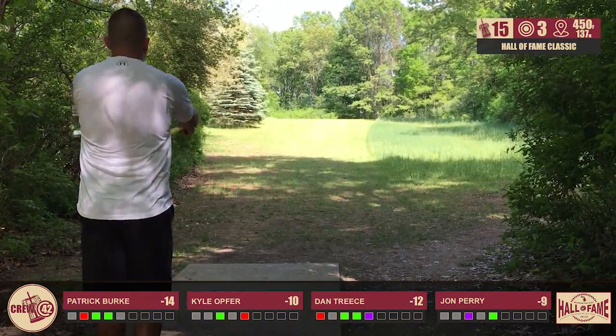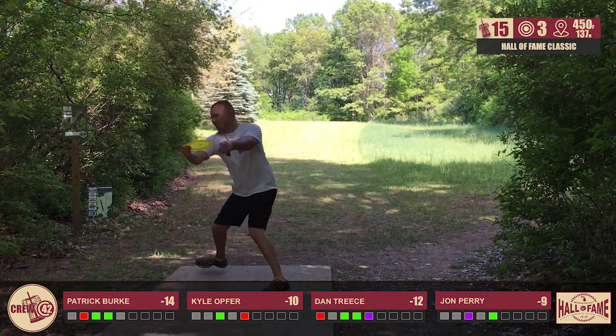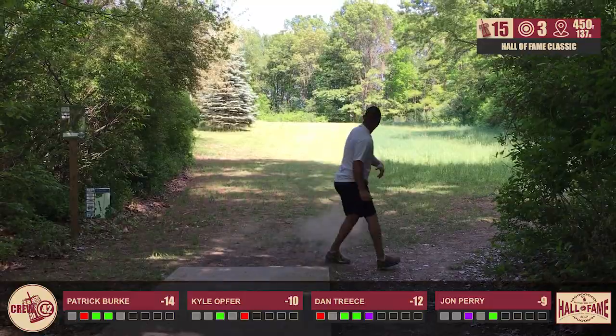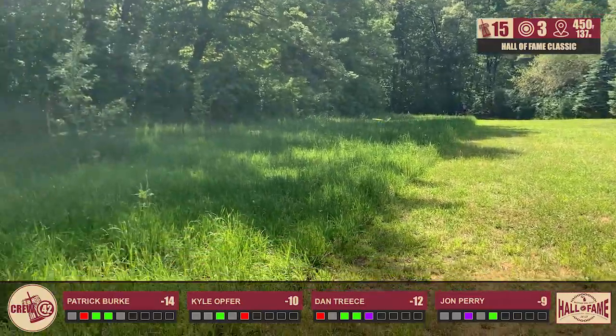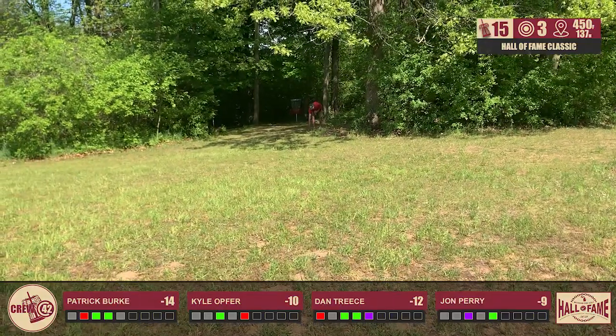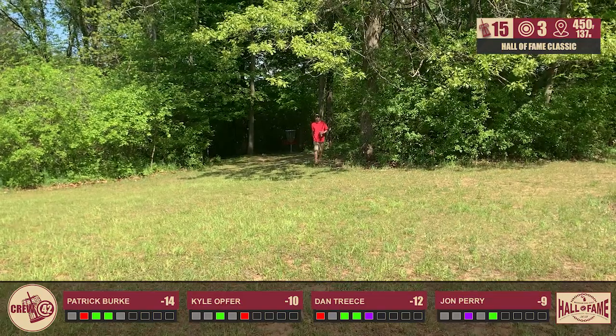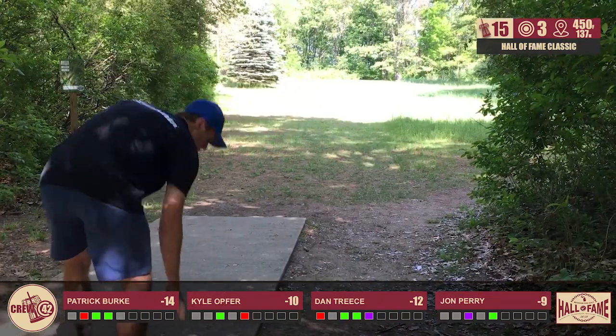It feels like if you're a right-hand backhand player, you almost want to aim, you can kind of see me in the distance, like maybe 10 feet to the right of me, and then have the stability kind of make it come back. Pat here, I think, is honestly on a great line. I think he was a touch short. That's still an extremely good shot. Got our spotter there. He found it.